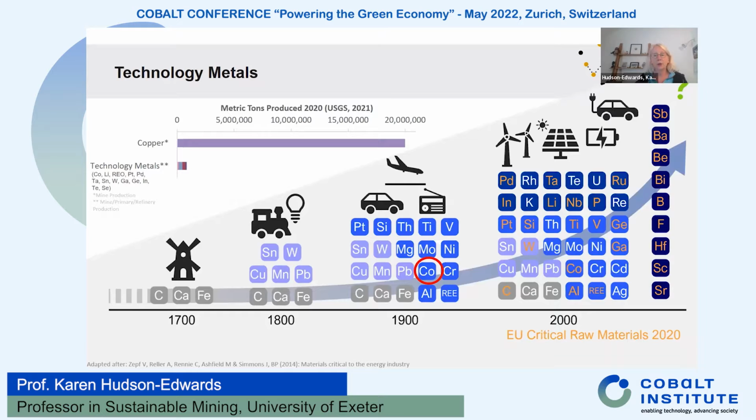Cobalt is a critical raw material as designated by the European Union and many countries, and it's also a technology metal. These are slightly different terms, but they basically have similar definitions in many ways, in that these elements or metals, materials are used for energy technologies and green technologies. But we see that the elements that have been used for these have changed considerably over time, shown in this cartoon from Zeff et al.